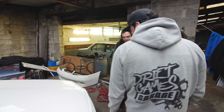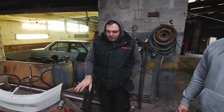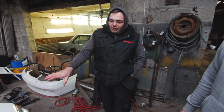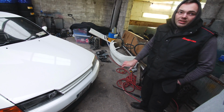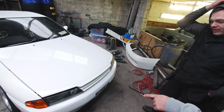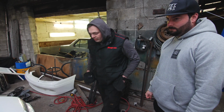This is a 2-litre GTS-T, but it has all of the GTR trimmings. So we've an original GTR front bumper, original GTR grille, original GTR alloy bonnet, original GTR N1 headlights. I was just about to say, because the normal headlights on the R32 don't look that nice. Projector headlights. Yeah, these are the actual N1 headlights, so they're a pretty sought after item.